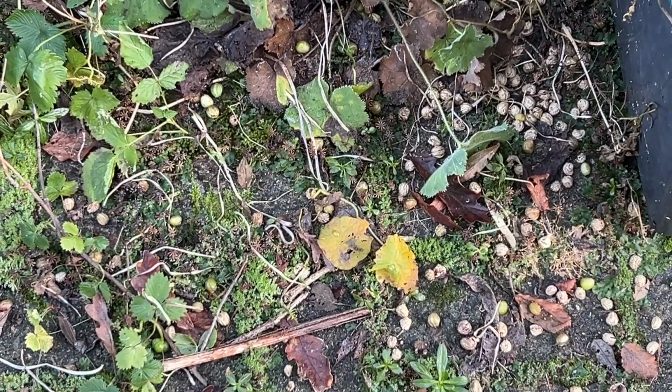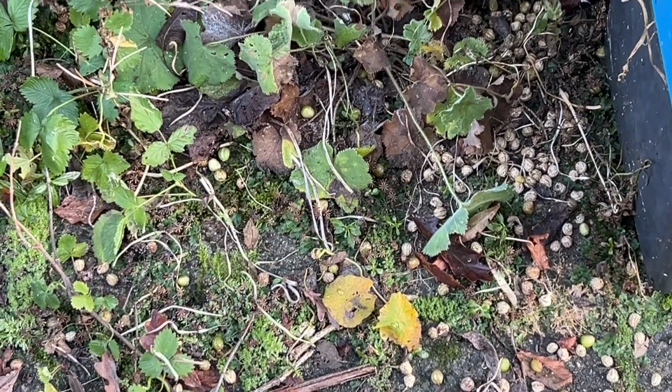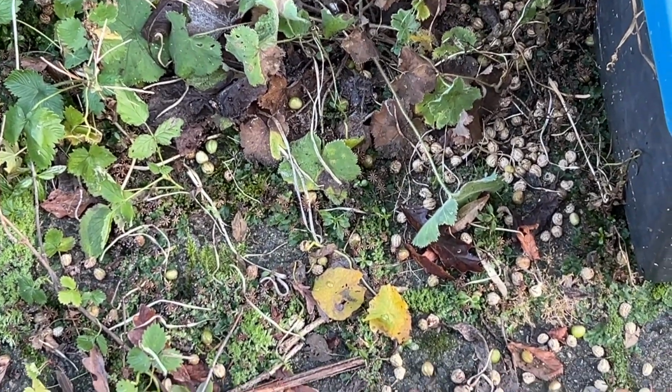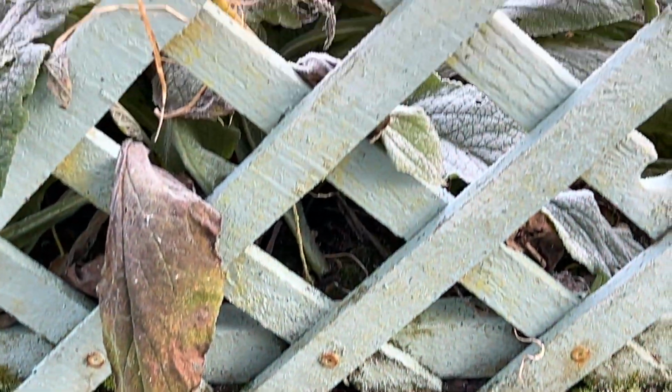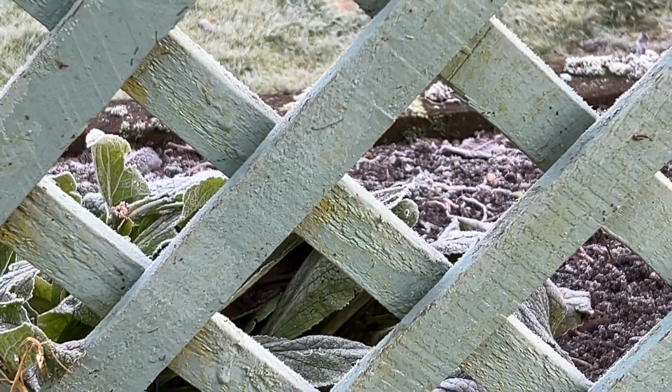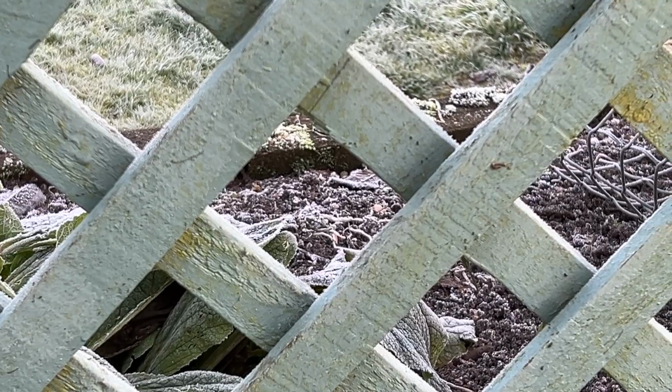The nasturtiums that were coming through the back of the trellis have left behind this huge number of seeds, and they will be in the soil. Ready to go through next year as well.